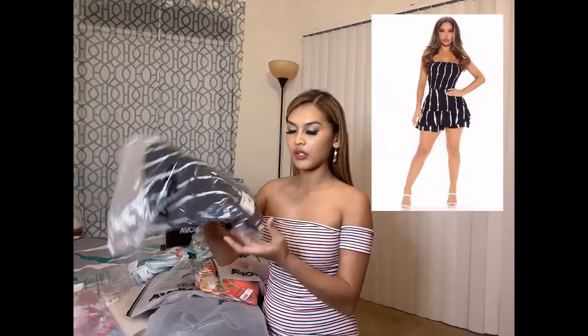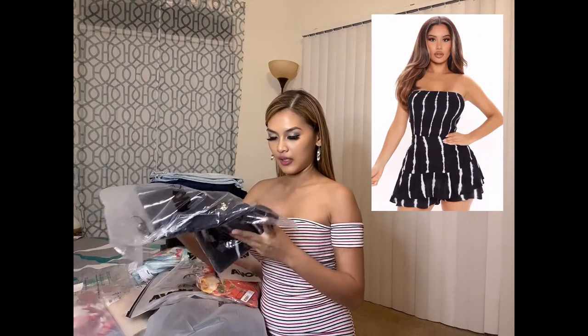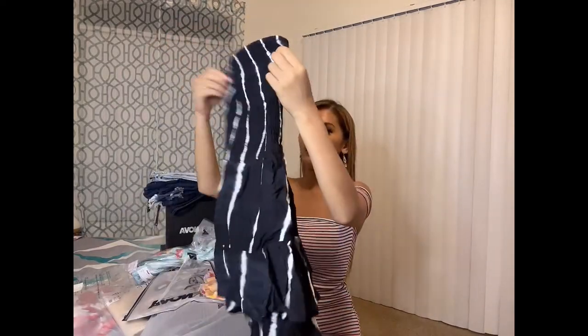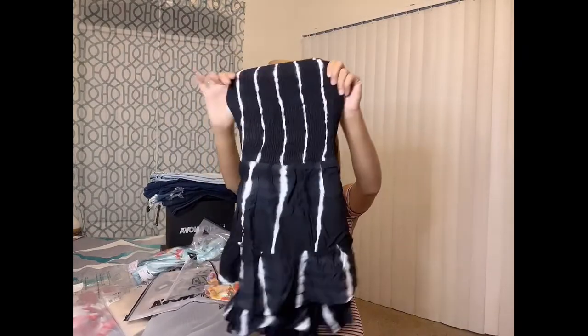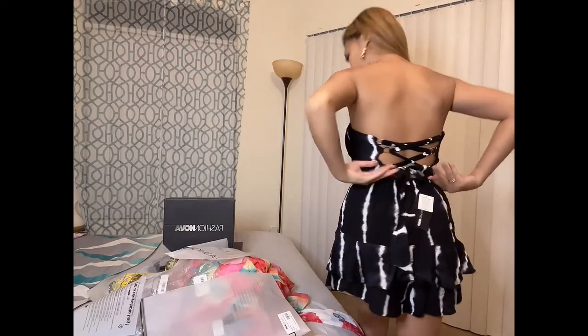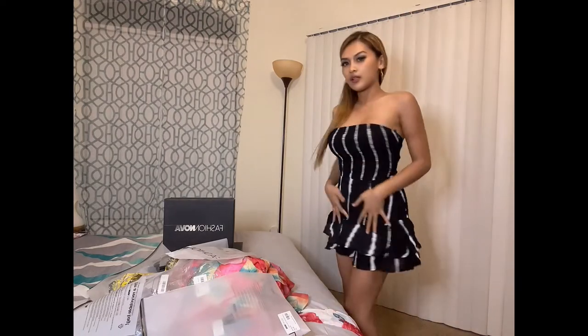Next, we have the Barbados tie-dye romper, and I got the extra small, and I chose the black color for this. Marami silang kulay. Looks cute actually. Let's try this on. Ayan guys, so we have this. It's actually comfy and cute. Adjust mo siya. Cute. Tsaka I think, yeah, romper din siya. Shorts.